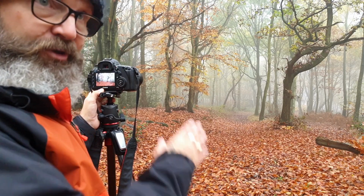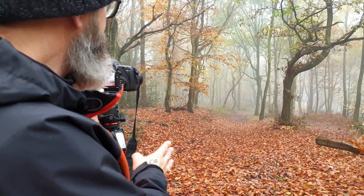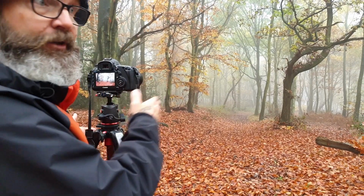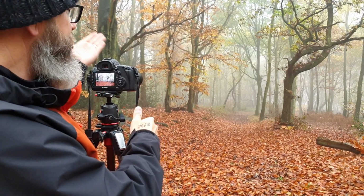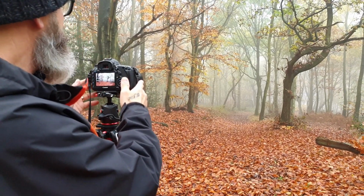Okay, that looks pretty nice. It looks completely different to that image that I took last weekend. But like I said, I'll show you them both so you can compare what one looks like with fog and what one looks like with bright sunlight streaming through a tree canopy.